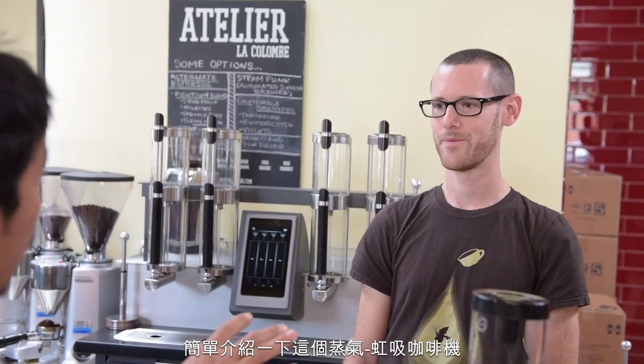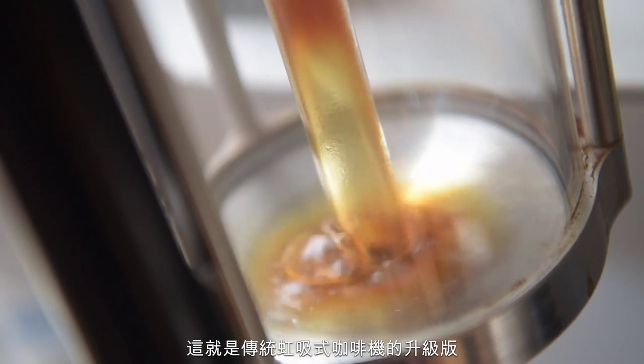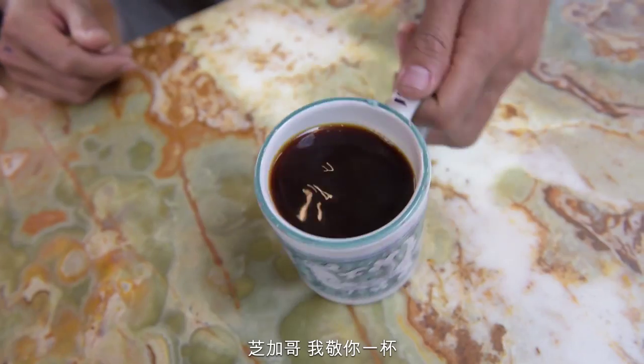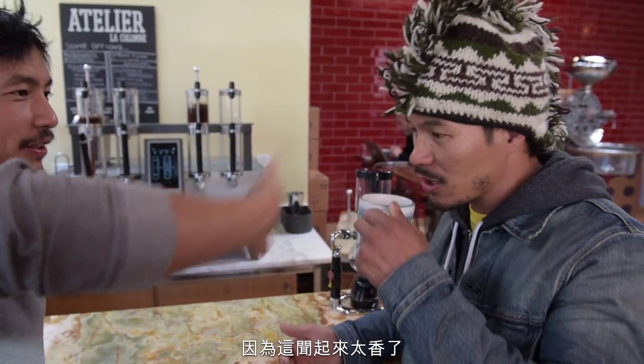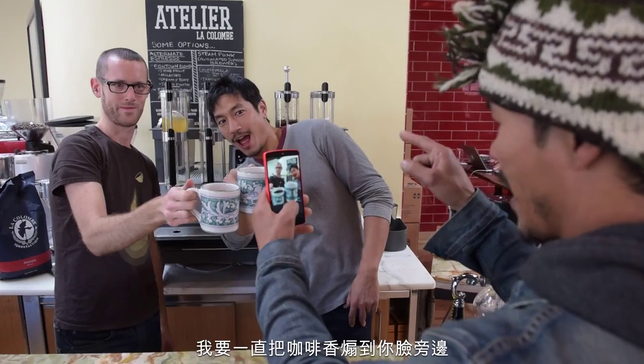What is a steampunk automated siphon brewer? The steampunk is a more complex version of the traditional siphon that operates from an app on the Google tablet here. Let's do it. Chicago, I gotta give you props, because this machine just smells delicious. I'm gonna keep wafting the coffee to your face. We are on a strict time schedule.